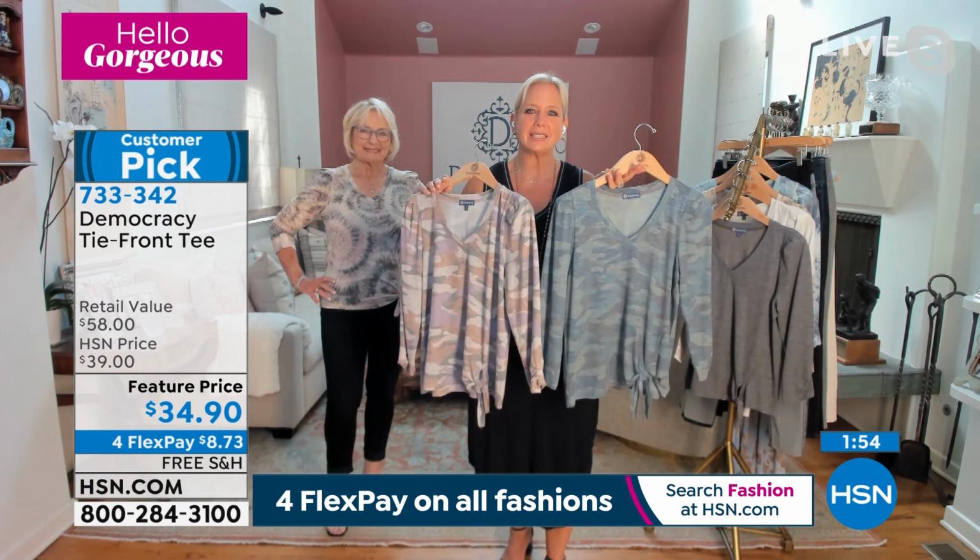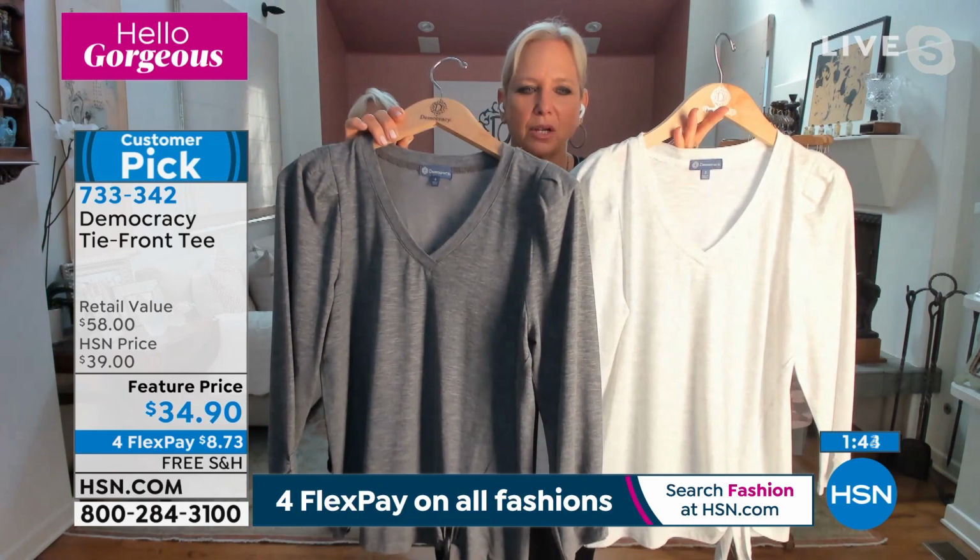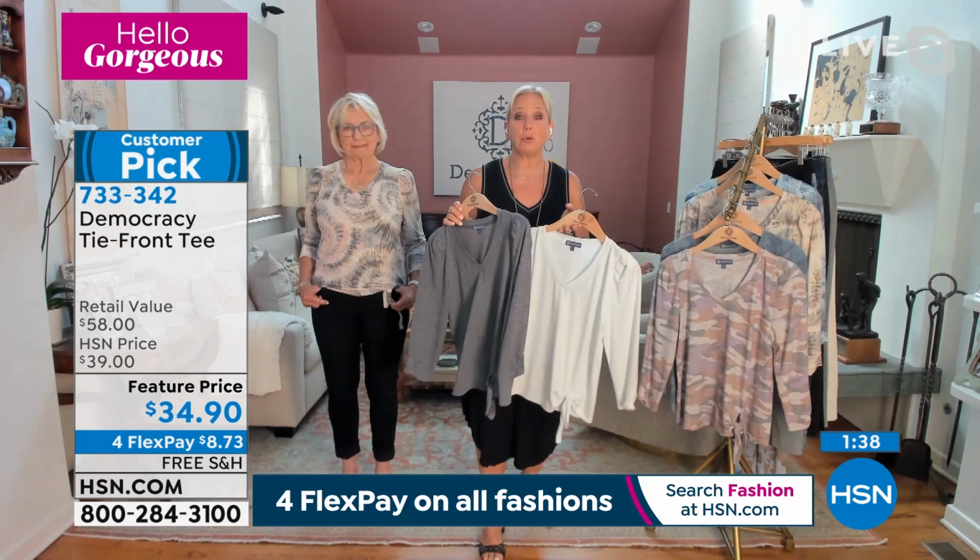Then what we did here is we gave you a little heathered slub. So it's not a flat, solid color. It has that little bit of heather texture to it. The heather off-white is a perfect annual color, goes with everything, especially if you picked up those light skyway Bermudas, this goes perfectly back to that.